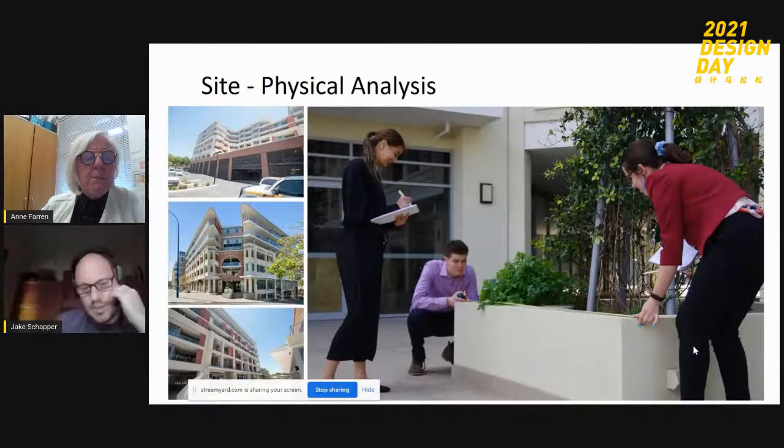Yep. Can you see it, Anne? Yeah. It just shows the students measuring the site and having some preliminary orientation, and there's images of different angles, different viewpoints of the new development.